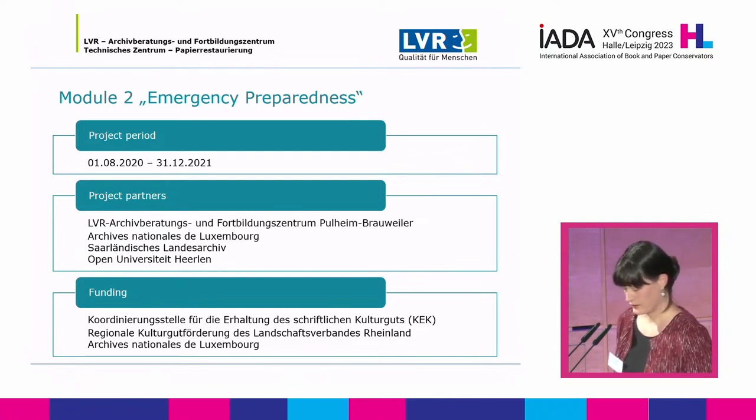The project was financed with funds from the KEK, the Koordinierungsstelle für die Erhaltung des schriftlichen Kulturguts, the regionalen Kulturgutförderung from the LVR and from the Luxembourg National Archives. The project period coincided with the COVID pandemic, so the course was mainly created in online meetings. These circumstances made it clear again how important distance learning offers can be.